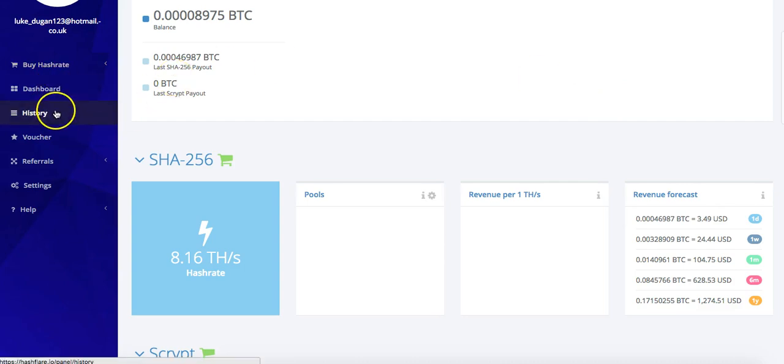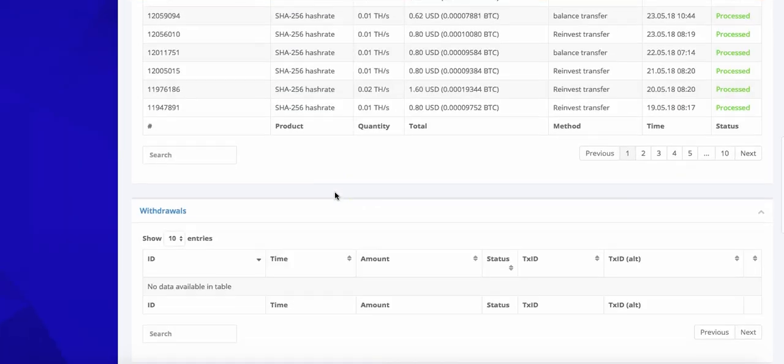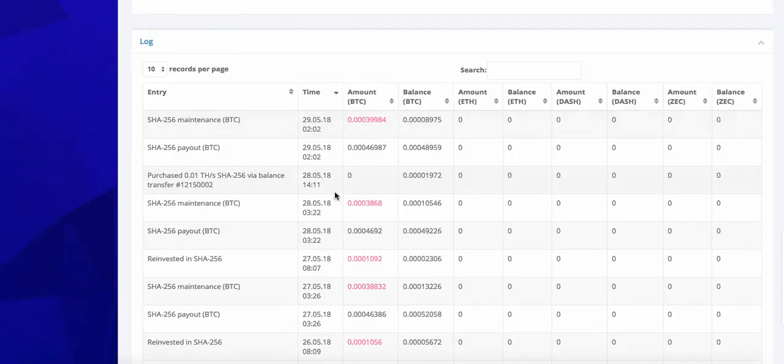And the way you can check your fee is you can go to history. Once you've had your account for a little bit of time, you'll be able to see where the charges are coming from. You can go to the right at the bottom, and you can look at what my payout is or was today, and the maintenance. So you can see payout is here, and then maintenance is here. It's very easy. Payout, maintenance, amounts.